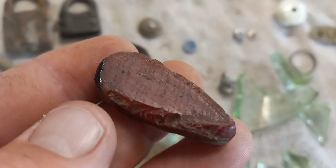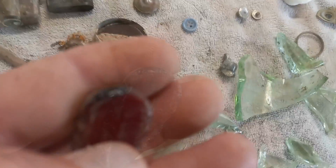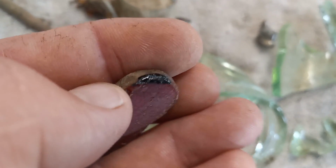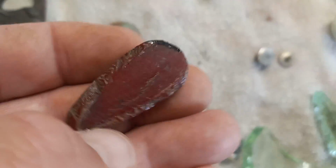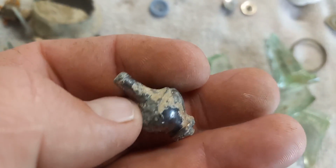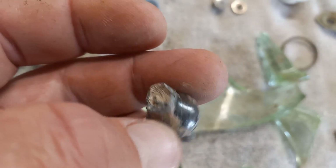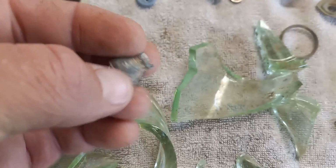This I brought home. It sure looked like it could be a stained bone to me at first, but I burned it. It melted. And so I'm calling it a plastic or some sort of resinous creature. This, not sure. It's heavy like lead or pewter with a thin silver wash over it. A piece of something ornate that we have lost the identity to forever.